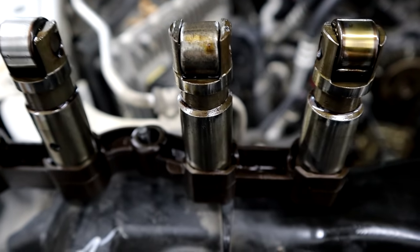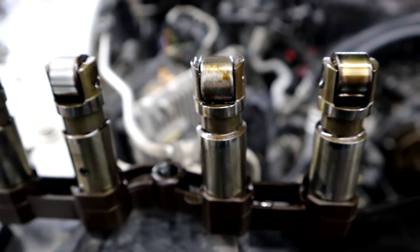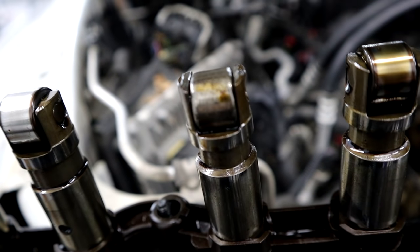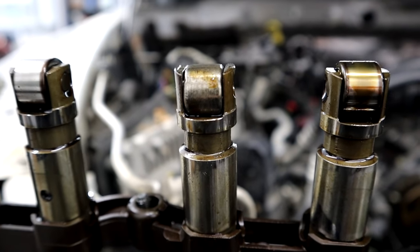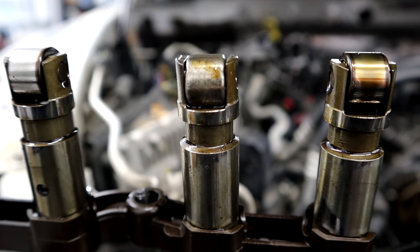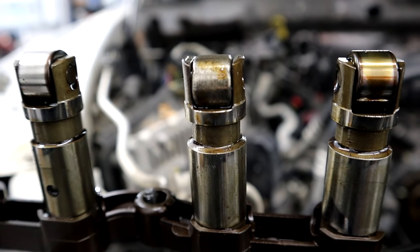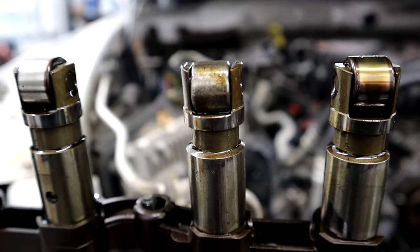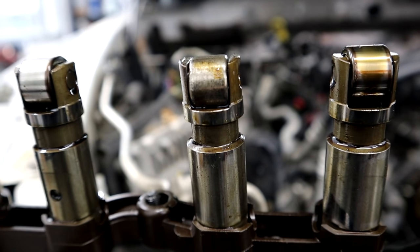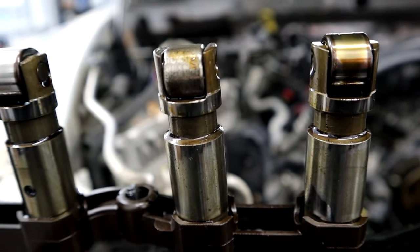So this one here, let's show you the lifters. This one, just like many of the other Hemis, failed the number 5 lifter. Try to zoom in on it here. So I don't know if you can see. There you go. Compared to the other two on the left and the right, it has locked up that middle lifter, which was the number 5 cylinder, and the lifter bearing locked up, seized up, and it started beating the cam and flattened it out. As you can see, this one and the left one are intact and good. None of the other lifters failed. It was just the one lifter, and that's usually what happens when you have a cam lifter failure. One lifter locks up, and then it beats the cam.